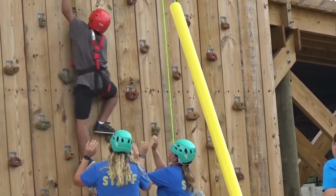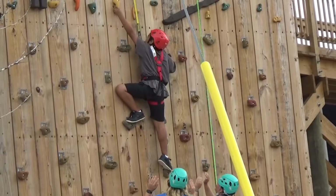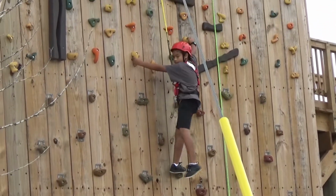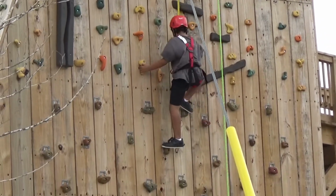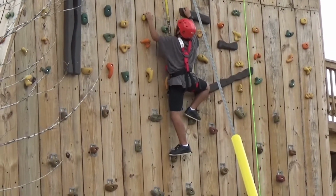We have certain harnesses that support you in different ways, and we can also use different belay techniques in order to assist in your climb as well. You can be completely independent. You could use just your arms, just your legs, however you most feel comfortable and want to do it.